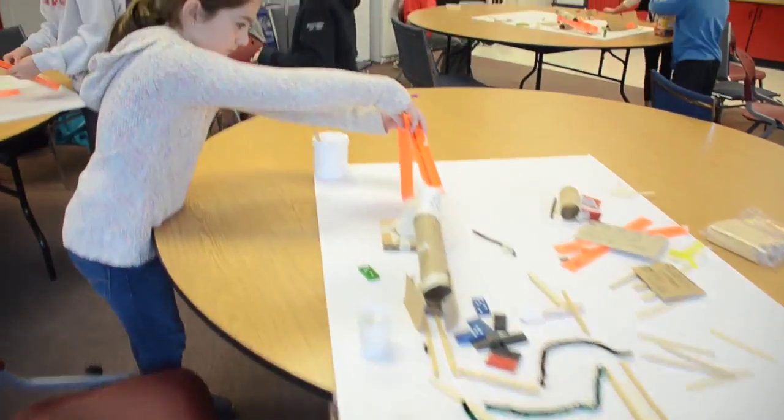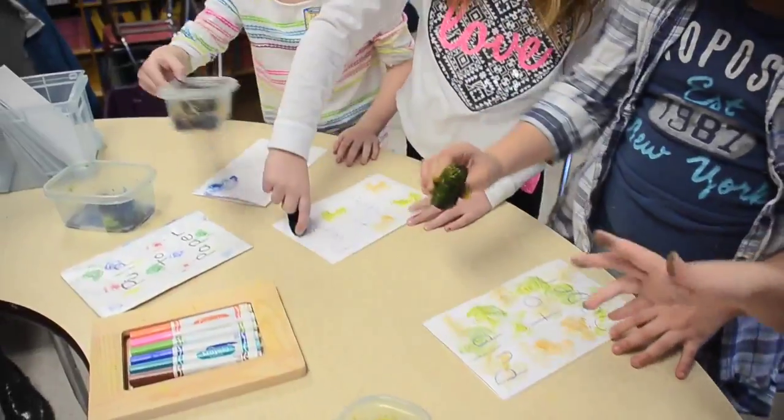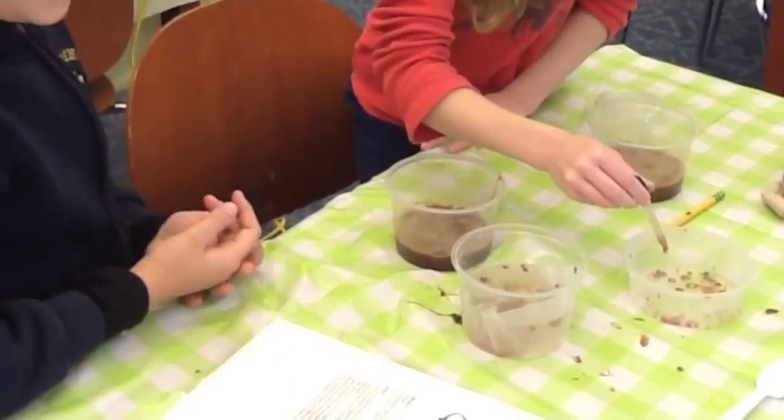They're all science and STEM-based programs, but science isn't done in a vacuum. And so we really need to make sure that arts and the humanities are part of that education that includes science, technology, engineering, and math.